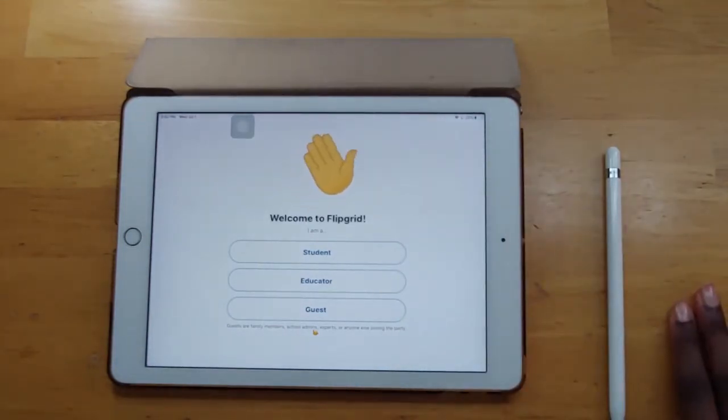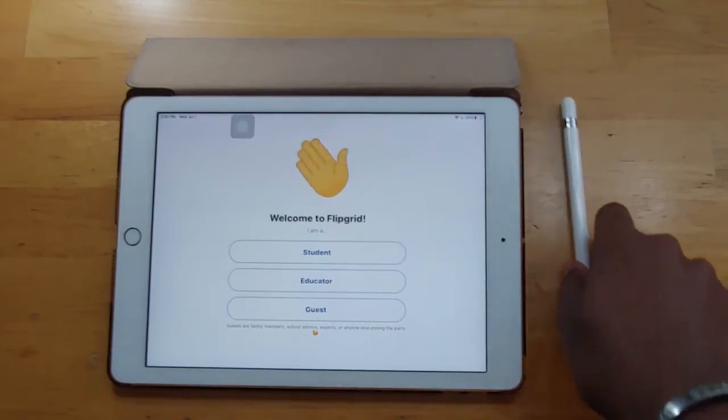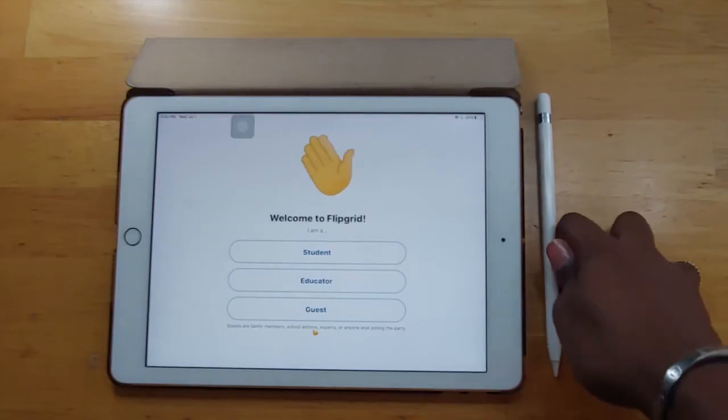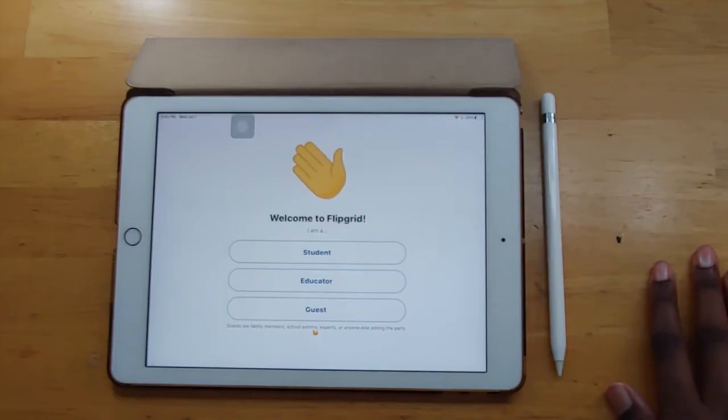Flipgrid is something that I actually used in my teaching program, so teachers had us use it and watch each other's answers. So I guess it's for any age really.